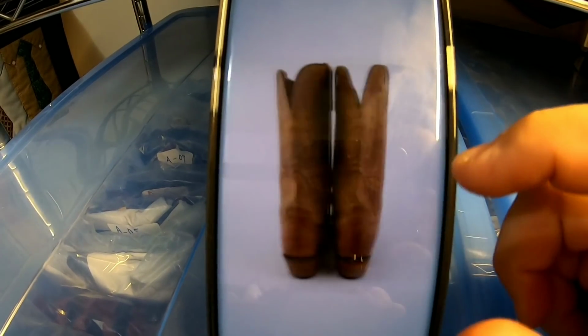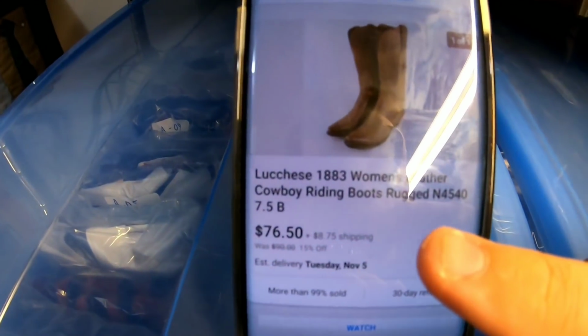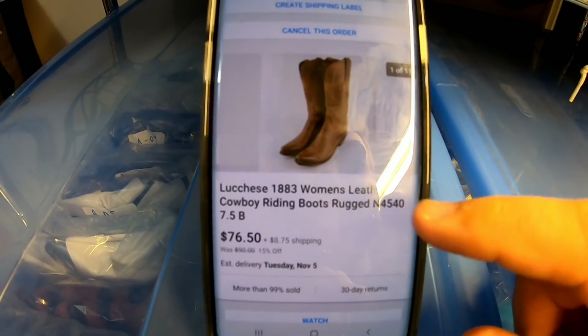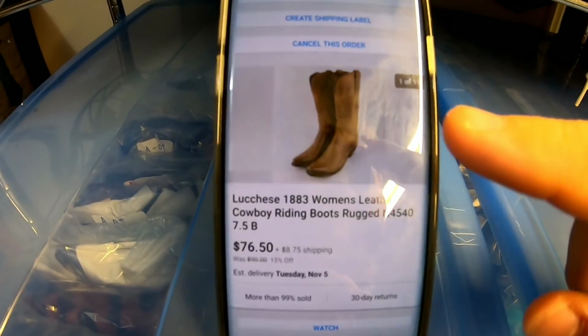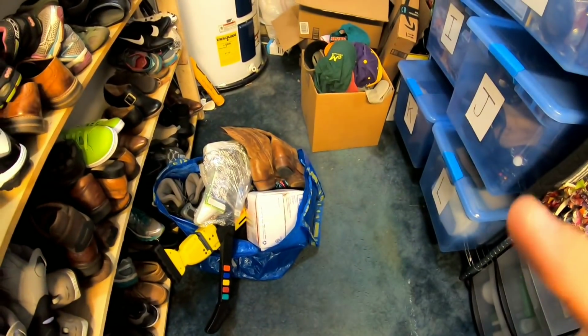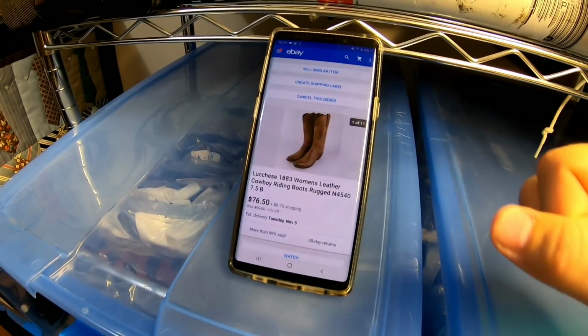But these were returned, not because of that, but because the buyer said they just didn't fit right. So she returned them, I relisted them, and these sold in like 4 days or so, much faster the second time. But this time they only sold for $76.50 plus shipping. The first time they sold for $90. So I think I put these on sale. So, not a big deal. I got these at the bins. I paid a little less than $3 for those, like $2.75 or something. So still a good sale. Hopefully they stay out there this time.